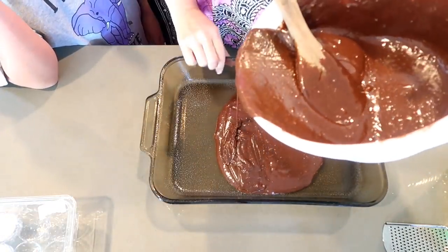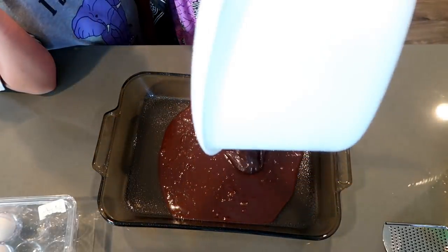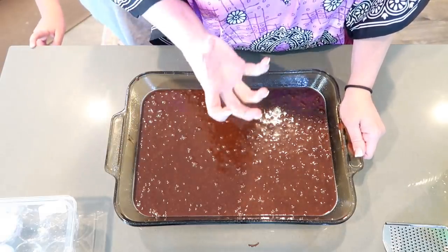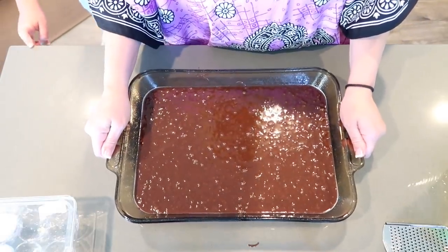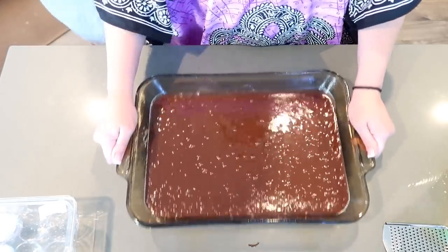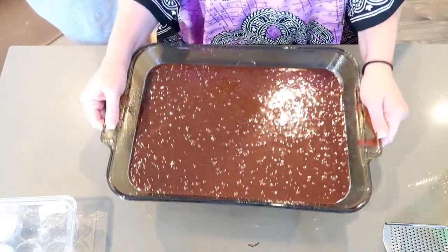It's just so satisfying. This is so satisfying? Yeah. Watching it go in? Ooh. And I'm banging it because it gets all the air bubbles up. All right, going in the oven. All right, the brownies are in the oven.